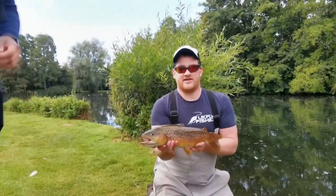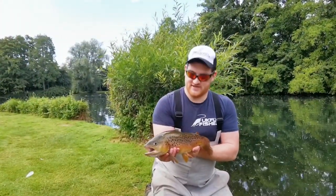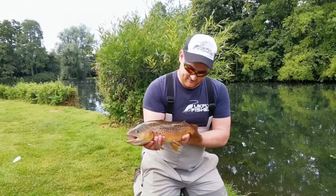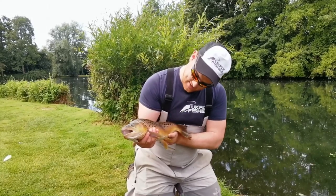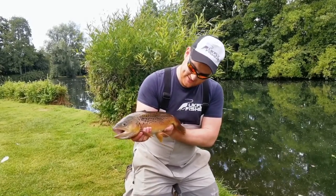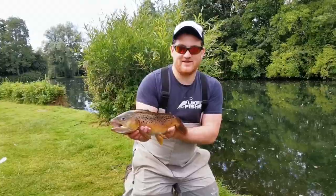Yes. There we go, guys. Lovely brown trout. First trout in Manningford. Ryan's just had a rainbow. We're going to hopefully catch him one of these, and hopefully a tiny bit bigger, but a cracking fish. Brilliant colours. I'm really happy with that.